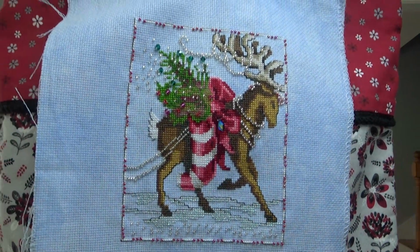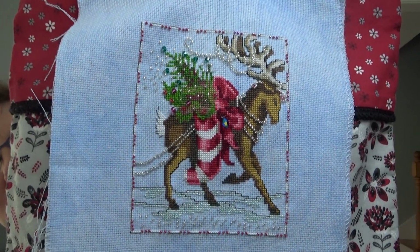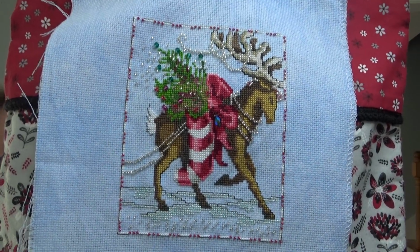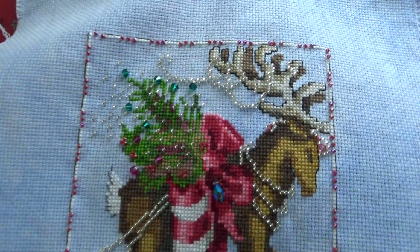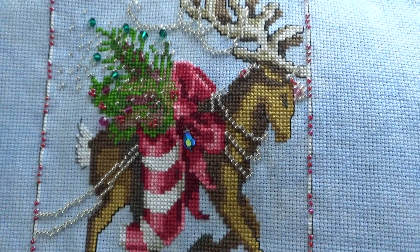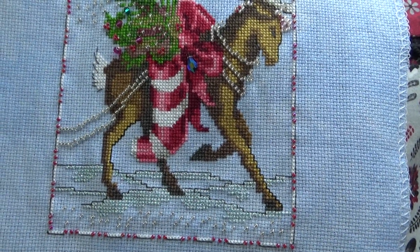Also done is Prancer. This is one of the Nora Corbett Christmas Couriers is what the series is called. So I'm doing them in order. I've done Dasher, Dancer, Prancer. And I will try and get it so you can see. Covered in beads and treasures. The whole bottom snow area is Krynic.